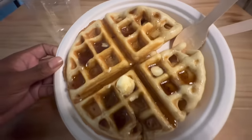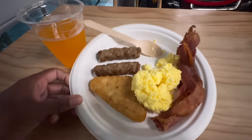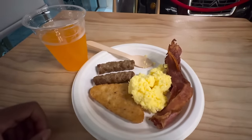This morning, I had breakfast. As you can see, I had a waffle with syrup, bacon, eggs and sausage, and everything was pretty decent. The only thing I didn't really care for was the eggs, the watery powder eggs. I finished it. I'm not gonna waste it. I feel nice and energized now.